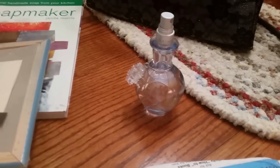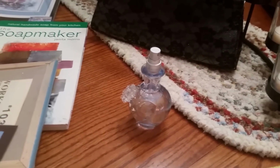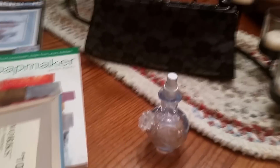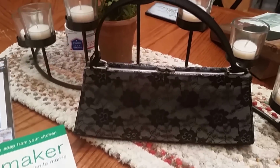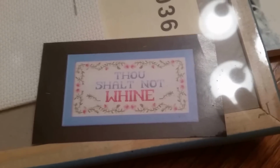I did get a perfume for 69 cents. I believe that is J-Lo's. It does not have the top, but it's pretty full. Doesn't go for a lot of money, but it will sell. Got a cute little lace purse. This is another cross-stitch kit. Has everything in it, including the frame. And this one says, thou shalt not whine. So I like that one.